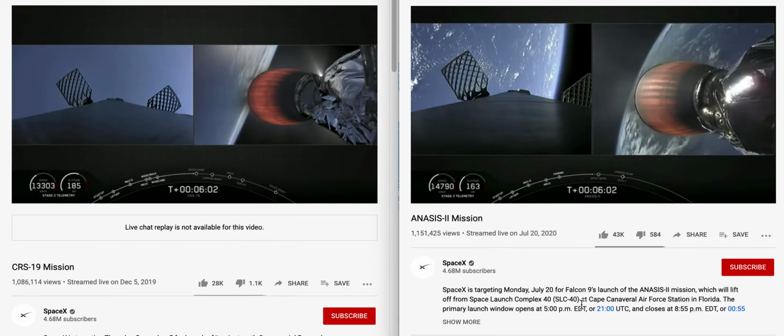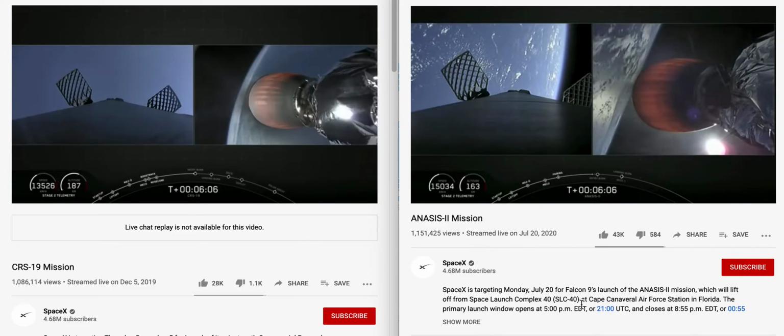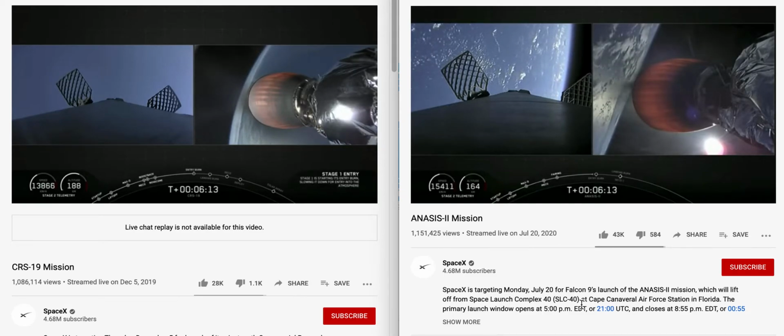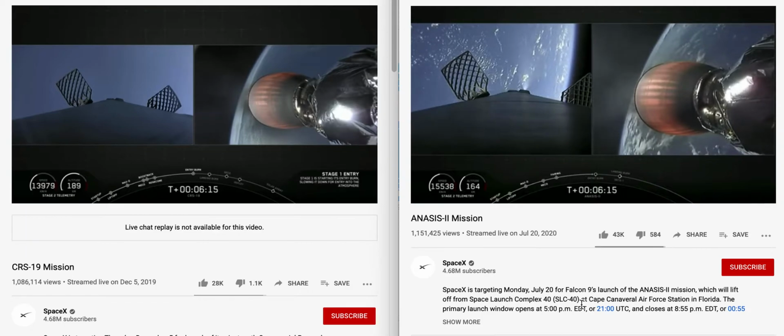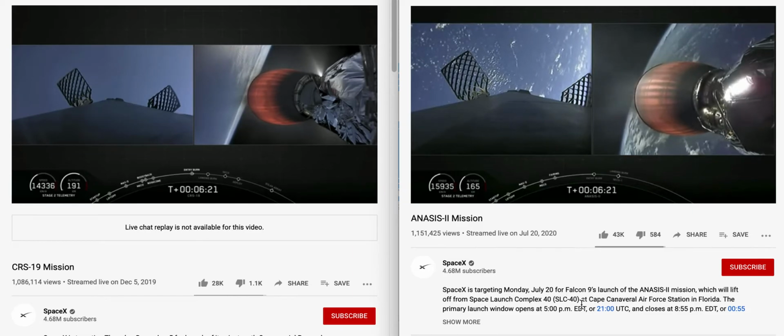Stage 2 continues on nominal trajectory. As you just heard in a call out, stage 2 is still on nominal ascent, taking Dragon to station. 10 seconds away from entry burn. Hopefully we'll be able to hear that call out and have visual confirmation that the burn's begun.